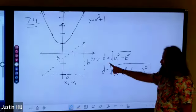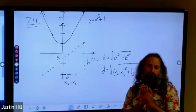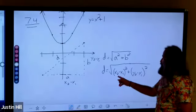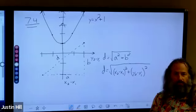So to find the distance, I'm going to take the square root of, and I'm just going to subtract my x values and square it. Subtract my y values and square them and add them together. So if you've seen this formula, hopefully when you see this, you're like, oh yeah, that's that distance formula that they taught me at some point.